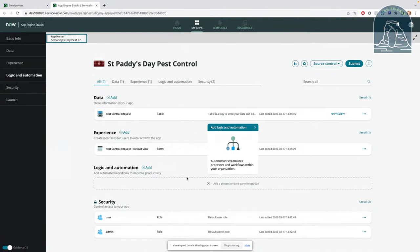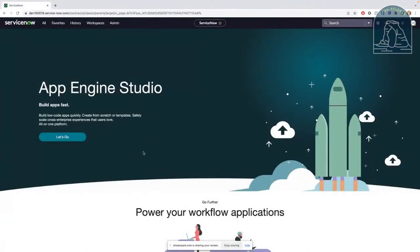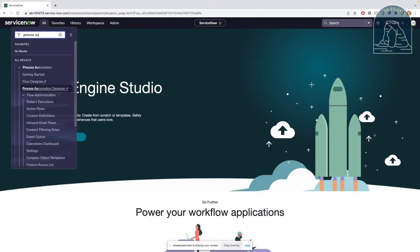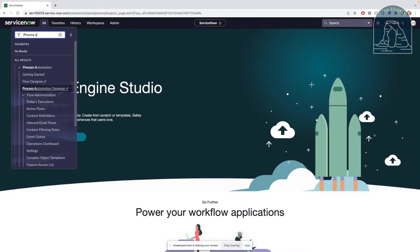So now that we've just created a very simple table, we can go ahead and start with our process automation designer. Now, I'm always a little bit confused with regards to App Engine Studio, because you can examine playbooks from App Engine Studio, but you can't create them from App Engine Studio. So if I go ahead to process automation, or automation designer, there we go. Pop this guy open. We can start finagling through.